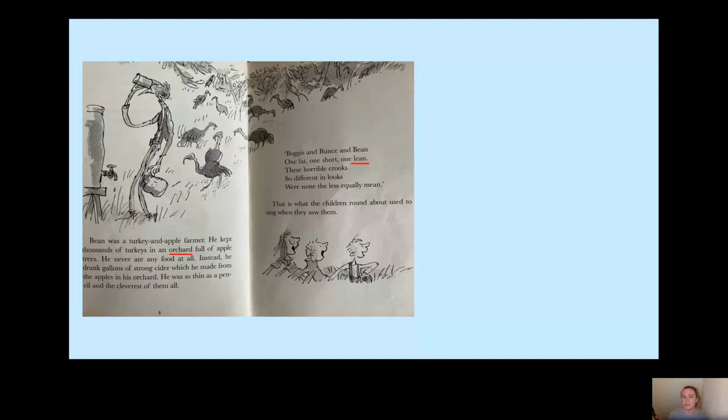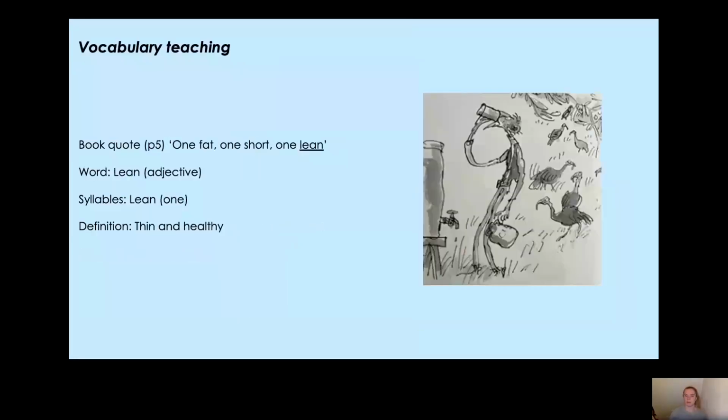Now it also has the word lean in it. Okay, if you're lean, what are you? Do you know? Well, let's find out together. So looking at the picture here of Bean, what do you think lean means? Well, lean is an adjective, so it's going to describe Bean, isn't it? What do you think it means? Well, yes, Bean's rather thin, isn't he?